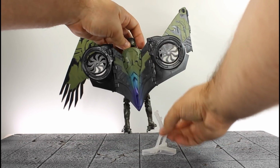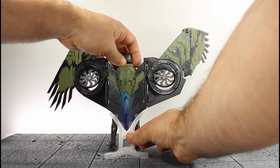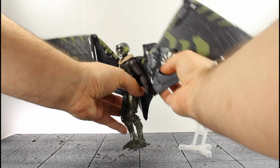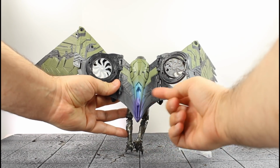Instead he comes with a base that you can just rest the bottom middle part of the wings on so he can stand straight. And the new flight stand from the Deluxe Black Widow doesn't work with this either. But these wings are so impressive and I like the paint on them, especially in the middle back part with the faded blue streak where it would blast off.